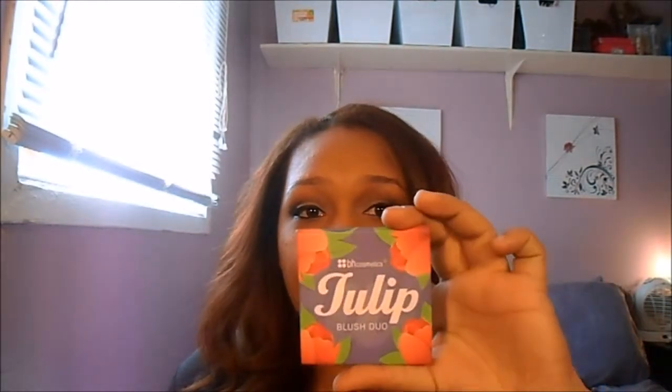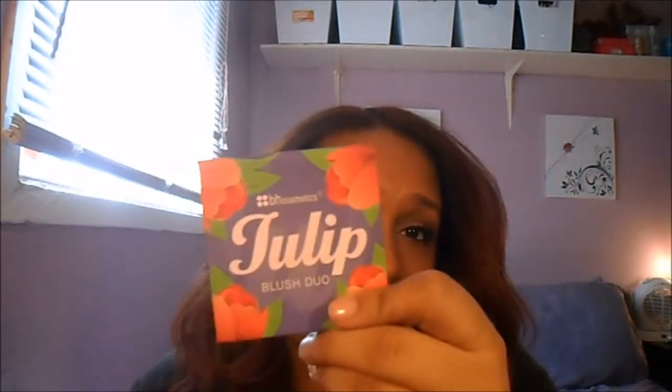So the next product of my favorites is the BH Cosmetics Blush Duo in Tulip. I really like the packaging. It's very cute. It's like a cardboard. It has a tulip flower on the outside as decorative. I believe there are six or seven different colors in the Blush Duo line that BH Cosmetics has created, and I've seen all of the colors and I really like them all.